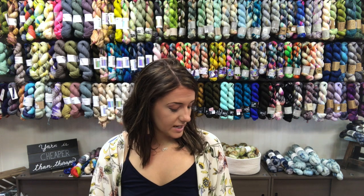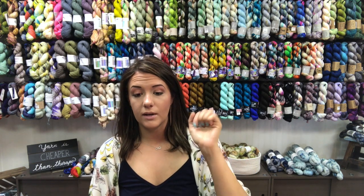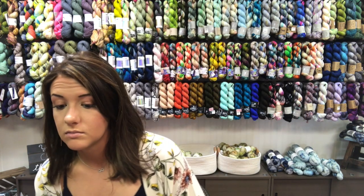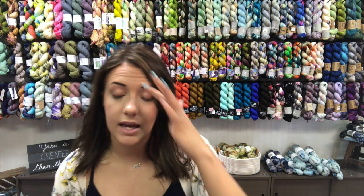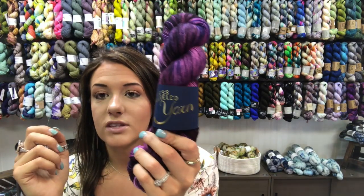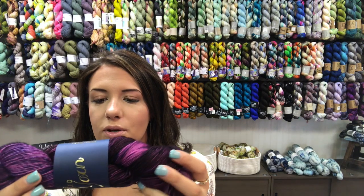Then, the next thing we got in, and already a lot of it has flown out the door. So if there's something you see that you like, either get into the store quick or order it online, because I'm out already, I think, of one color, and I'm down to one skein of a couple of colors as well. But we got in the Less Traveled yarn, and it is so pretty.